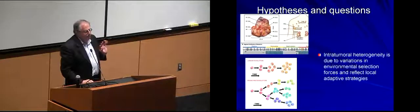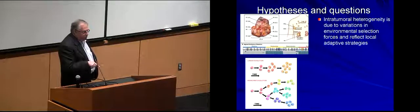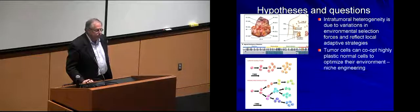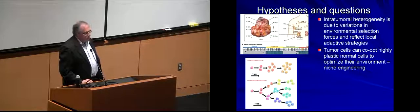Okay, so here's some hypotheses. Intratumoral variation, intratumoral heterogeneity, is due to variations in environmental selection forces and reflects local adaptive strategies. Tumors can co-opt highly plastic normal cells to optimize their environment. This is called niche engineering.